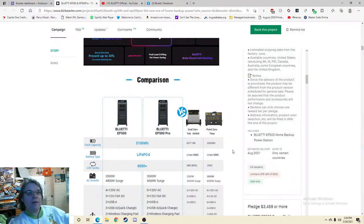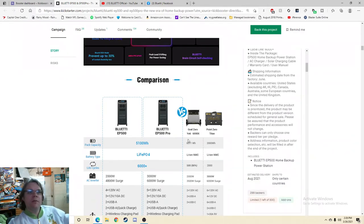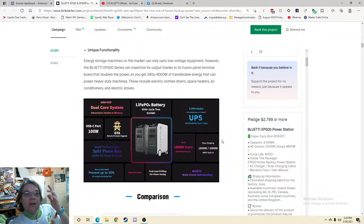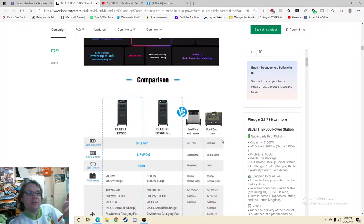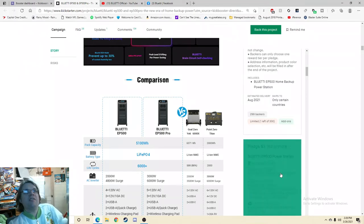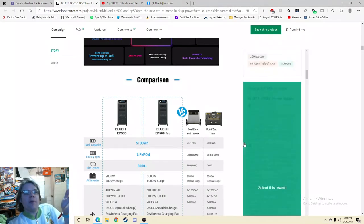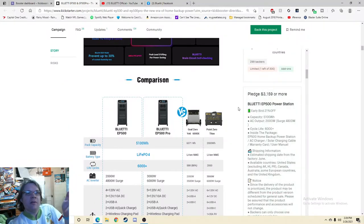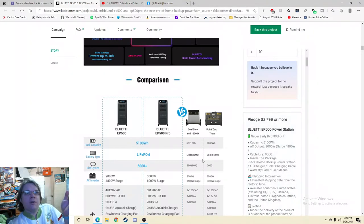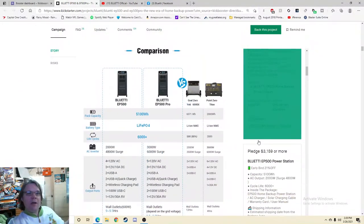There's like 500 here. Isn't this the good one? The EP500 power station. No, that's this one, right? What am I looking at? EP500 power station. Okay. So this is the early bird. This is the not early bird. Why would 24 people get the more expensive one? I'm very confused right now. This looks illogical and shady.